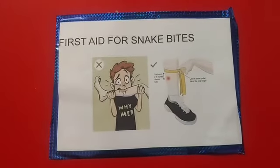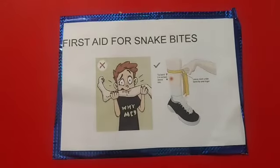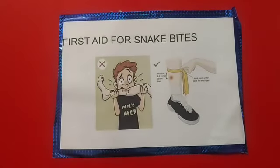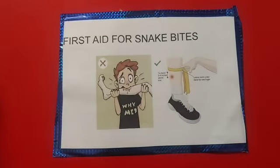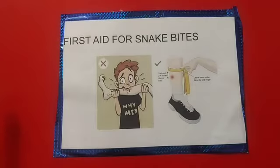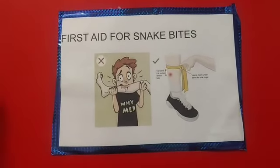Call the doctor. Injections to prevent rabies may be necessary. If a venomous snake such as a cobra bites a person, the venom spreads through the blood. Since movement will cause the venom to spread, try not to move the person too much. Keep the bitten part of the body in a lower position than the heart. Treat the snake bite like a fracture.